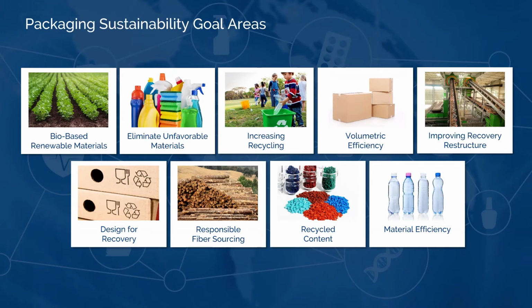Increasing recycling, improving volumetric efficiency, as this is becoming more critical with the e-com market, improving recovery infrastructure. So thinking of the end of cycle rather than just focusing on the front piece. Design for recovery, responsible fiber sourcing, so making sure your fibers are sourced from working forests and sawmills. Recycled content, or can they increase the recycled content in their packaging, and improving material efficiency. Today, we're going to focus on providing you more knowledge on compostable packaging as part of the Design for Recovery goal. Design for Recovery means designing packaging that can be effectively recycled, composted, or reused at its end of life.